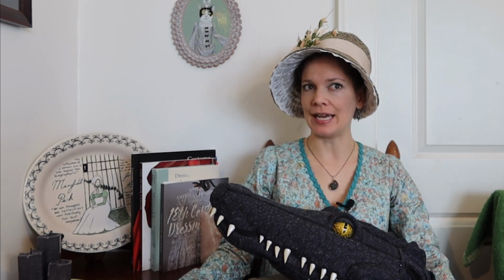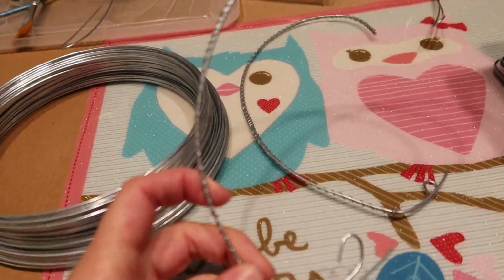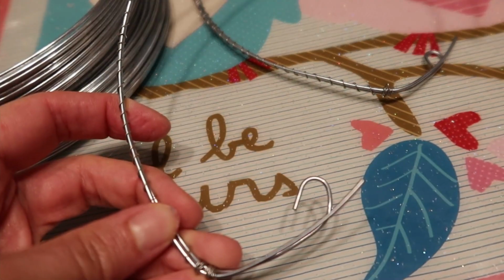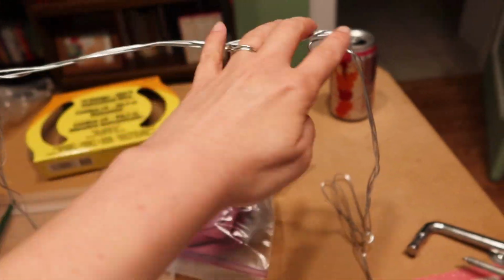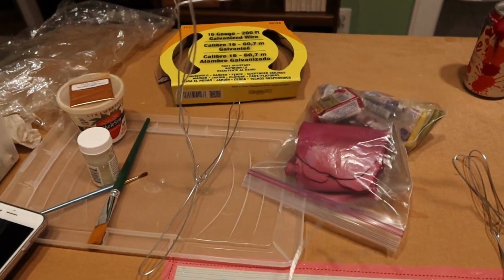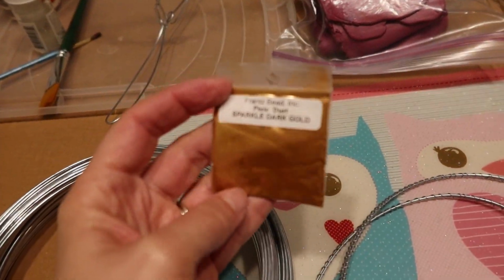I puzzled over Delilah's Loki horns for weeks, watched a bunch of tutorials, ignored them all, and decided on polymer clay horns so I would not have to buy any new materials. Here's what I used: 16 gauge wire, 20 gauge wire, 4 packages of polymer clay, all the same brand but different colors, dark gold pixie dust, and liquid polymer clay.